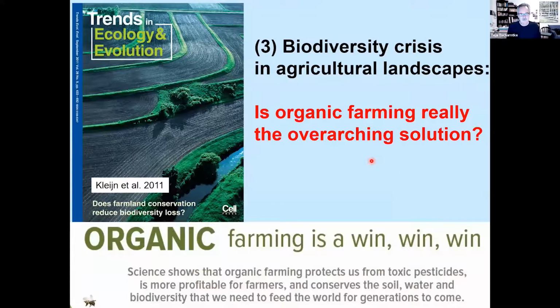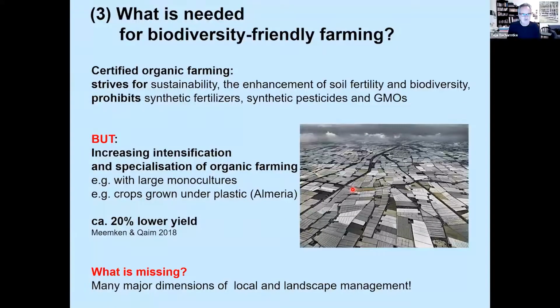So this also raises the question whether, for the biodiversity crisis in our agricultural landscape, the organic farming approach is really the overarching solution, which is often suggested. Organic as a win-win-win situation for everybody. I said already that yield is at a low level. Certified organic farming strives for sustainability and the enhancement of soil fertility and biodiversity, but it prohibits only synthetic fertilizers, synthetic pesticides and GMOs. But there is an increasing intensification and specialization of organic farming. There are increasingly organic farms with large fields, with large monocultures.